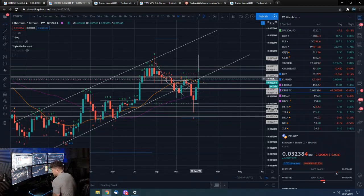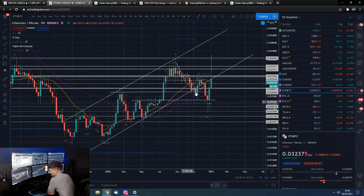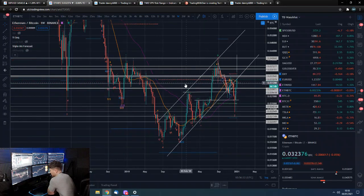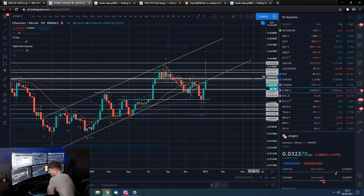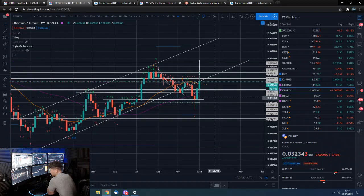And as it stands, we haven't done that, and we could very easily roll over here, get rejected by the lower side of this trend line, and also this important horizontal level we've got drawn in. But if we can regain it, if we can regain this horizontal, regain this trend line, then the target would be the top of the channel. So we've got to keep a close eye on this, because this is dicey. On this time scale, it is not a given that this is going to continue to the upside.